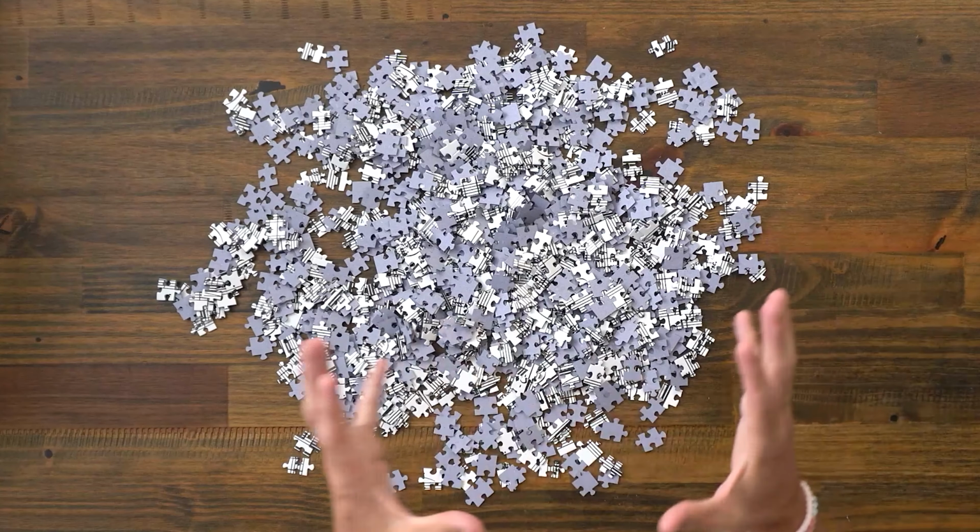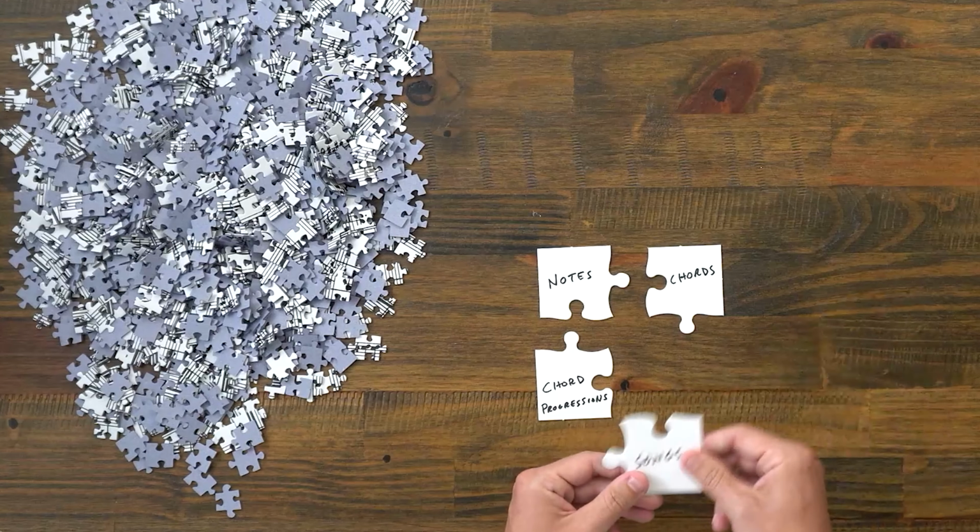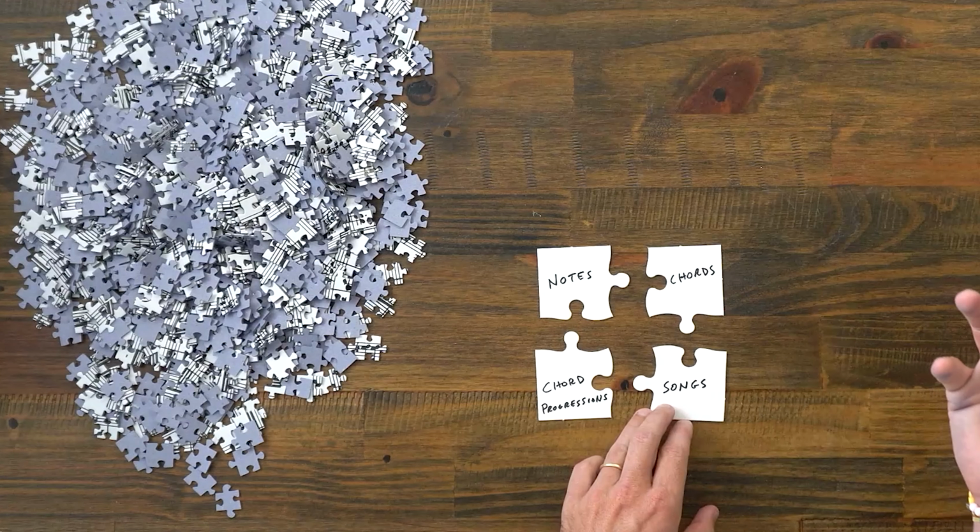And then we have something called chords, which is just a fancy word for playing multiple notes at the same time. And next up, we have chord progressions, which is just playing multiple chords in a sequence, one after the other. And last, we have songs, which ultimately is the goal of playing the piano.